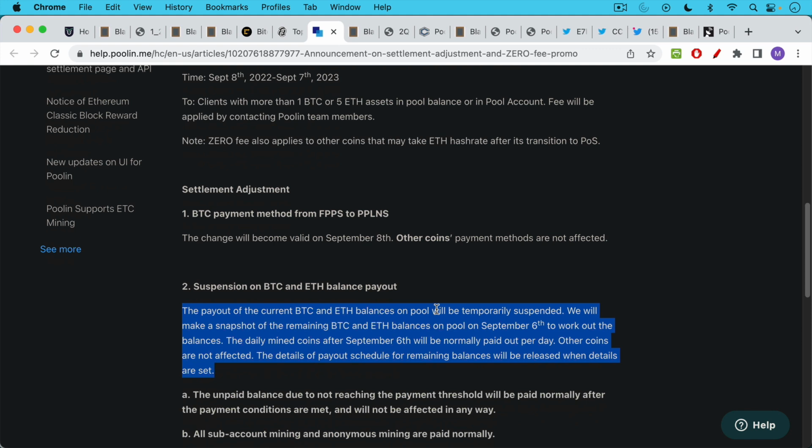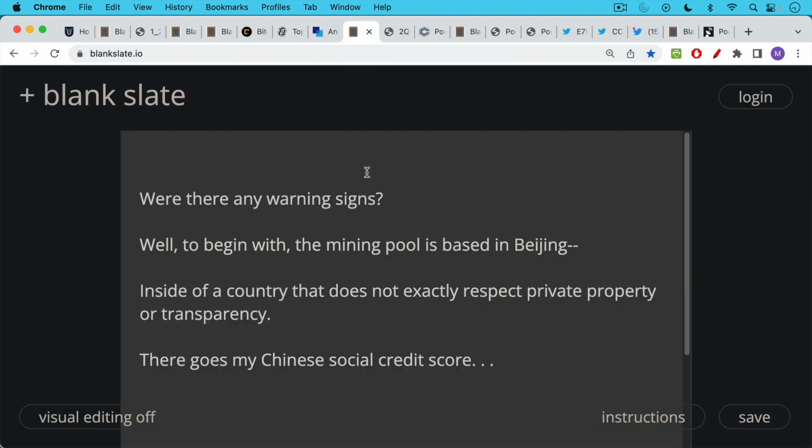You just collect a percentage of the revenue off the top, and all you need to do is not mess things up and somehow do something else with those coins instead of paying them out. If I were currently contributing hash to the Poolin mining pool, I would be pointing my Bitcoin mining machine to a different mining pool, because there's a very good chance, as I said, that these past balances are never paid out. Were there any warning signs we can ask?